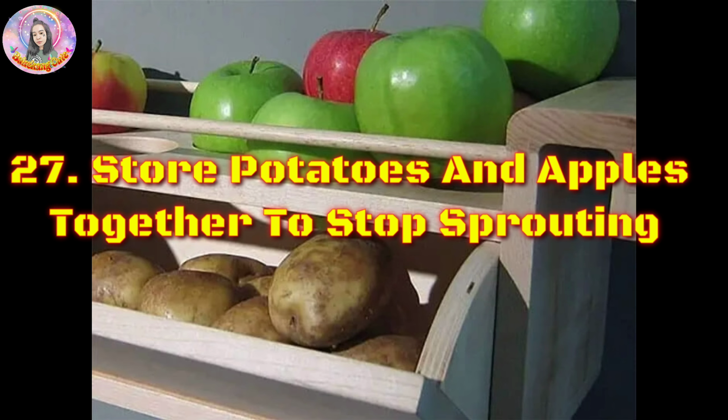Storing potatoes with apples will keep them from sprouting because of the ethylene gas they emit. Apples give off the highest ethylene gas compared to other fruits and vegetables, so they are best for preventing sprouting. So don't forget, mix them together.